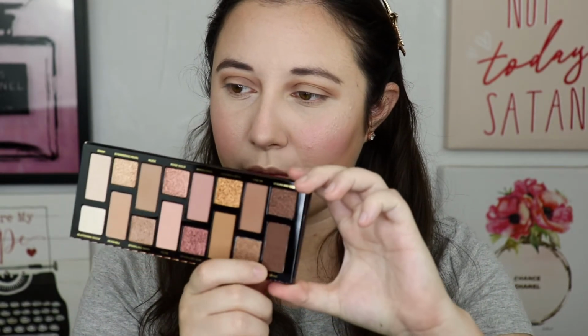Alright, so now I'm just going to go in with this shade over here called Truffle, and I'm just going to deepen up the outer corners.